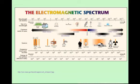The smaller the wave, the more power it has. So X-rays are very powerful. They're so strong they can actually go through your body. That's why we can take X-ray pictures of your insides.